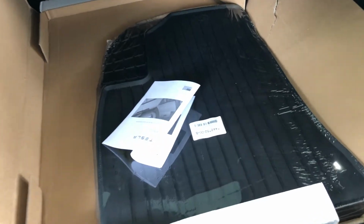And I waited, I think it was almost a week. And so they didn't email me back, but they actually emailed me a return label to ship these back. Then I got a second email saying that I'm going to be getting a replacement of all the mats. So you can see the mats here that are on the screen. These are the new ones I just received.